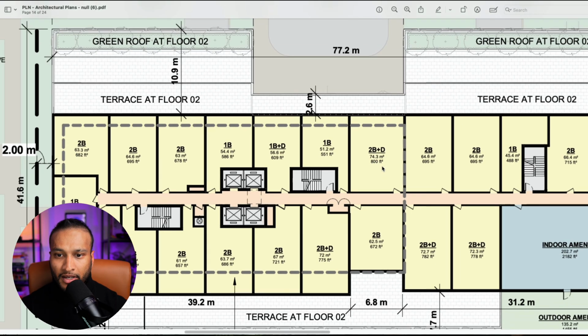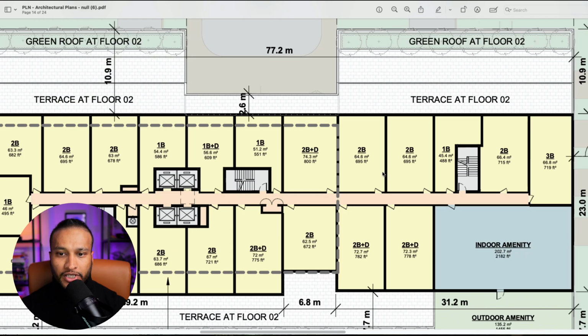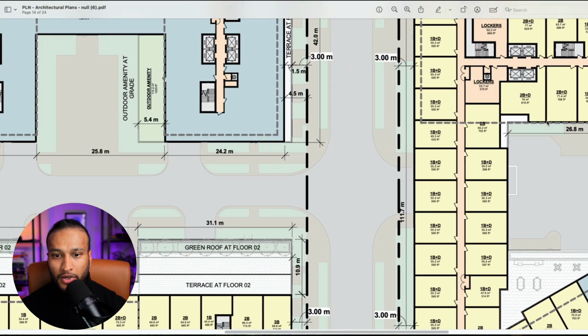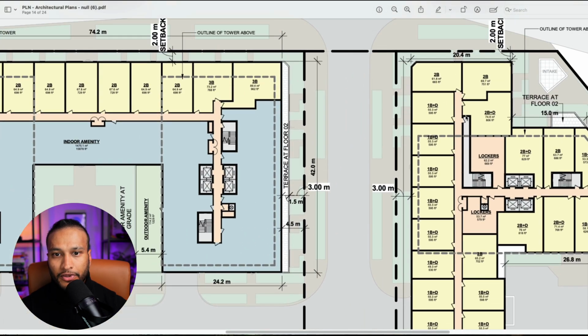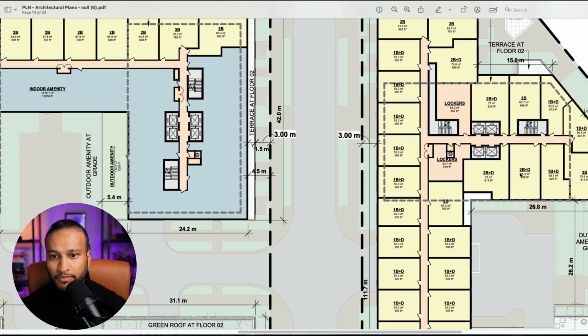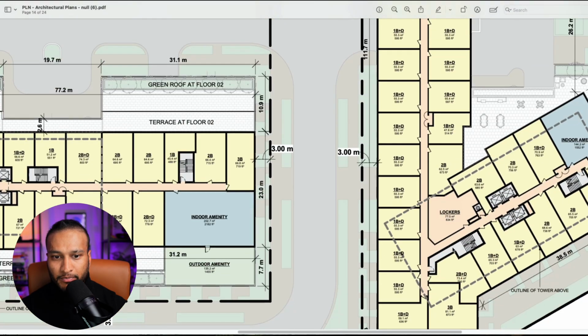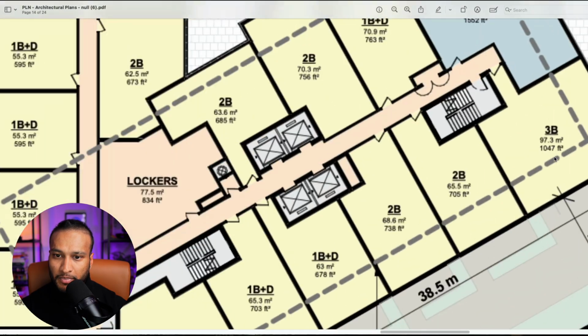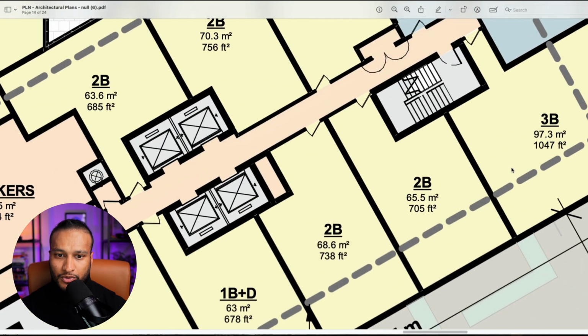Not bad. I mean, I've seen way smaller units downtown. 3-bed, 719 square feet. And then if we go into the third parcel, wow, lots of 1+ dens here on the third parcel, and some 2-beds sprinkled in there. But I'm seeing a lot of 1-beds, 1+ dens, 2-beds, a couple of 3-beds. Ooh, there's a big 3-bed right here, 1,047 square feet.